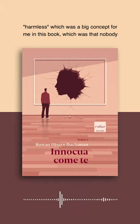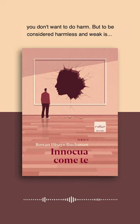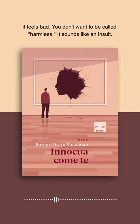Also, interestingly, harmless, which was a big concept for me in this book, which was that nobody likes to be thought of as harmless, even though it should be a good thing. You don't want to do harm, but to be considered harmless feels bad. You don't want to be called harmless. It sounds like an insult.